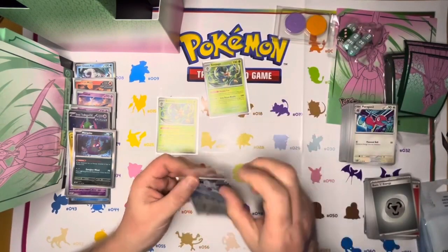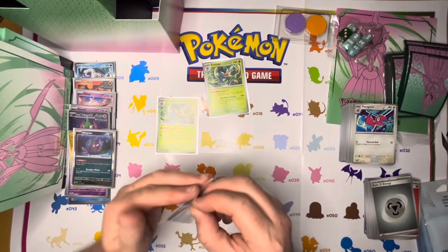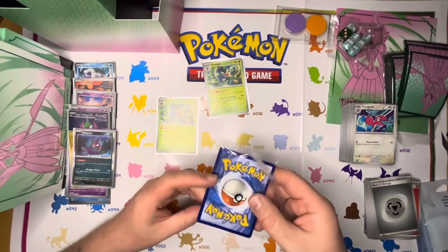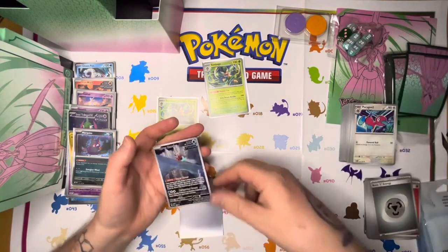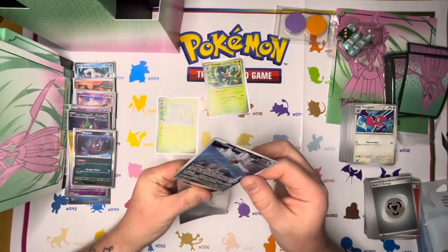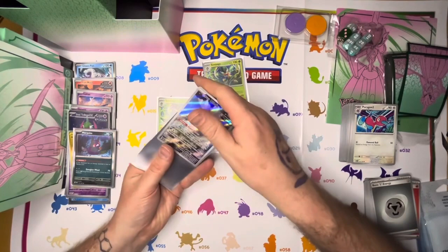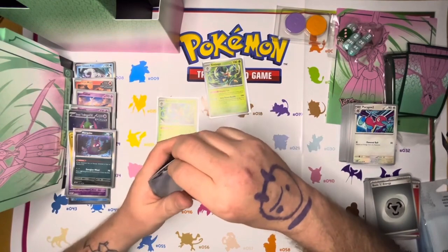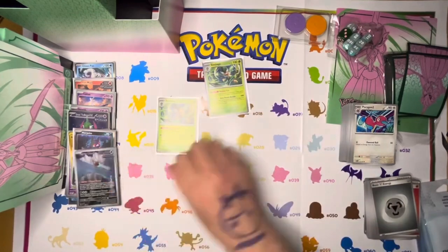This, take that one out. It's the promo card. Take that one out. Sleeve them up. So I wish I'd gone to Pokémon a lot earlier in my life. Okay, right, so good luck, obviously.